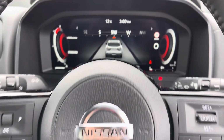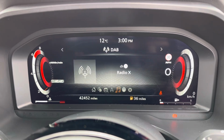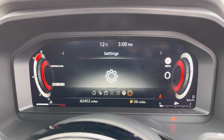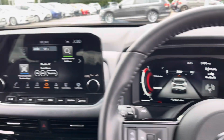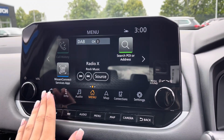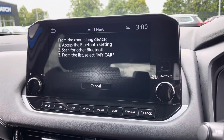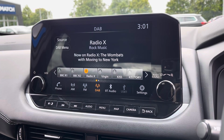Going up to the dials, you can see you've got the fully digital instrument display, offering access to your trip information and some of your media features, along with your driver assistance, which does include the lane keep assist and blind spot monitoring. Moving across to the media screen, you've got plenty of features to choose from here too, including full Bluetooth connectivity so you can safely take and make phone calls while out on the go.